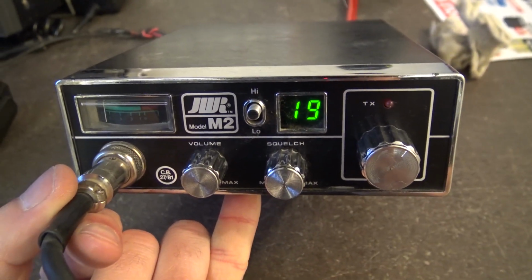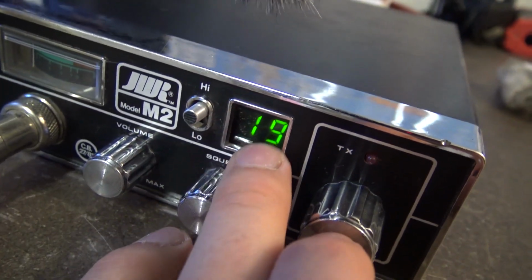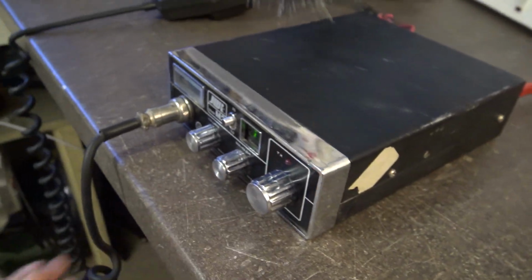So I'll tell you what I'm going to do. I'm going to go through the whole box of radios, find out which ones work perfectly as they are, clean them up and use them. The ones that are slightly faulty, like this JWR, I'll take apart and see if I can fix it myself in another video. If not, I might send it off to someone, depending how much I want it to work. If not, I'll just keep them, and that'll be that. But I do like this one, it does deserve to be cleaned up. I love the little display thing there, the channel readout.